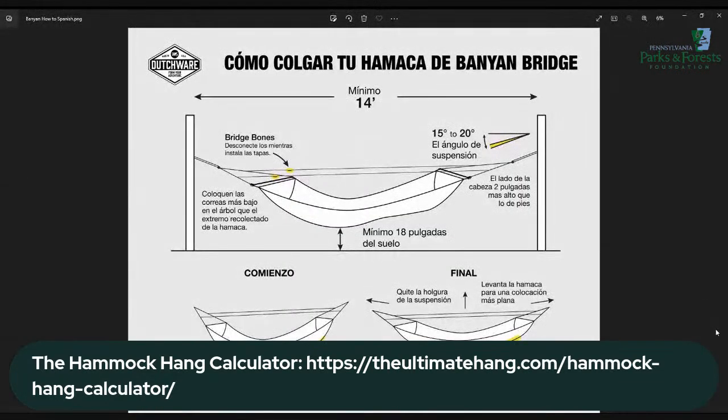So with those two types, when we talk about how to best hang the suspension, there is a little bit of difference between those two types of hammocks. But generally speaking, with the gathered end hammocks, you want a 30 degree angle of the straps coming down from the trees. With the bridge hammock, it's 20 degrees. And again, these are nuances, but they can make a difference.